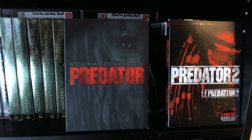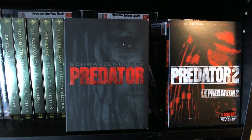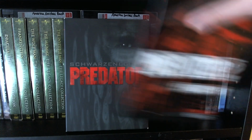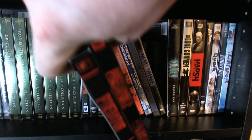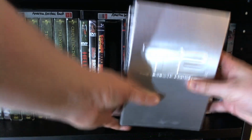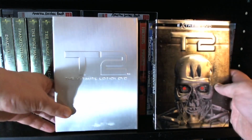Oh, I don't have as much shelf space as I thought I did. I forgot, I zoomed right in. So these are the 2-disc special editions of both of these, loaded with extras, great stuff. I have not upgraded Predator to Blu-ray because none of the Blu-rays that are currently out are what I would consider upgrades. They are crap, so don't waste your money.